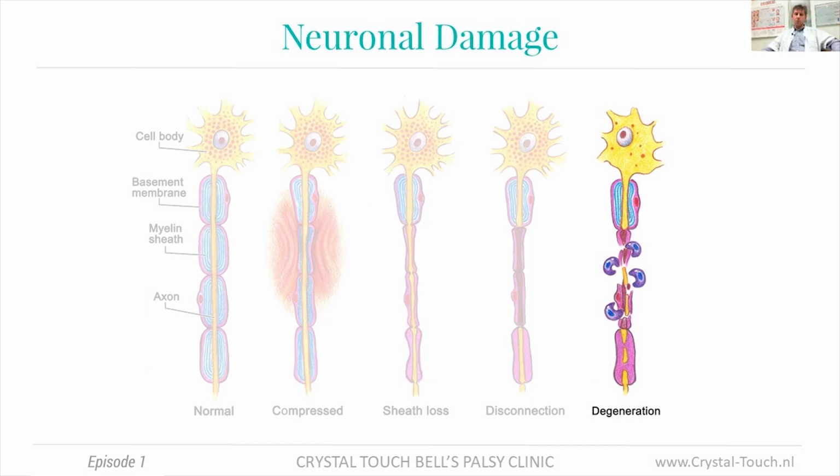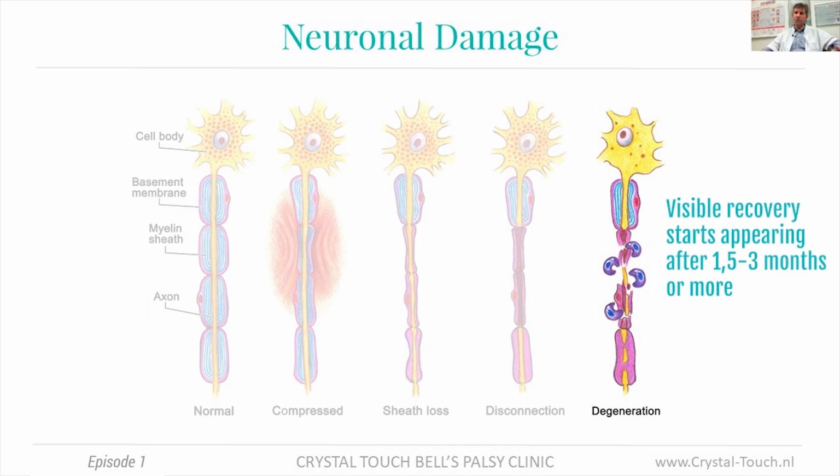months. That is why, especially in heavy cases, and Ramsay-Hunt syndrome, herpes virus, is considered, among others, a pretty heavy case, the recovery makes us wait for it. I mean visible signs of recovery. It does happen from day one, but visible signs of recovery make us wait from 1.5 to 3 months, and sometimes longer. That is why it is very important.